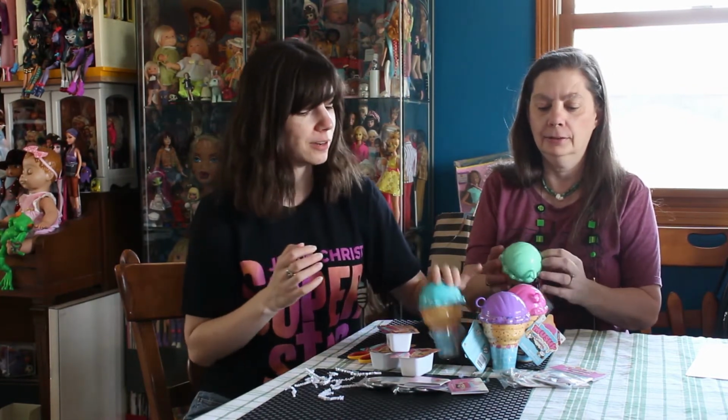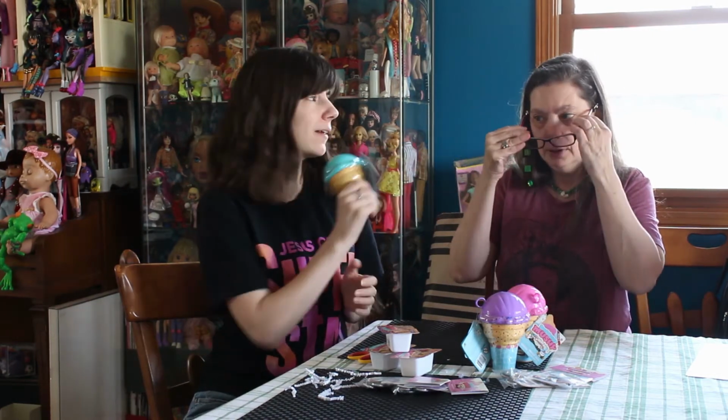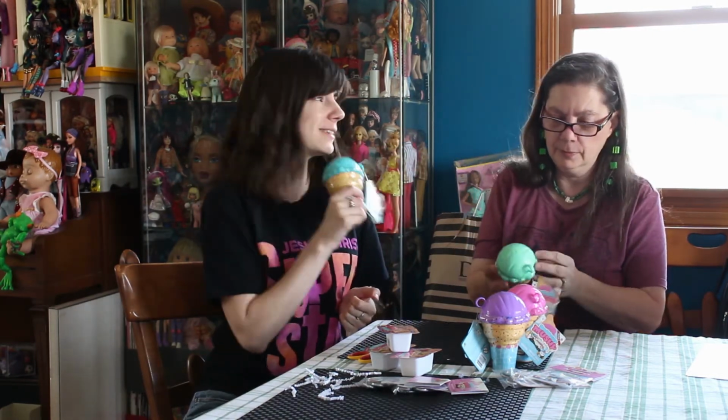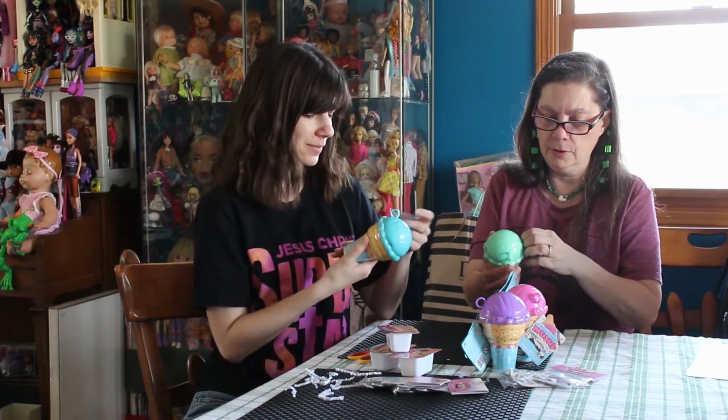I want to try this one because it looks like pistachio. Ooh, see, to me it looks like mint chocolate chip. Well, without the double chocolate chips. I'm going to take the blue one. Okay. So it's a pretty blue. I like the blue. And this is like a super cute prop. You can keep this and you have an ice cream for photos, whatever. You could probably put stuff in it. This is a cool prop. It is a very cool prop.